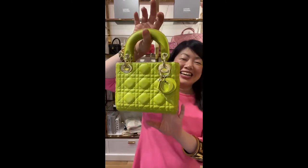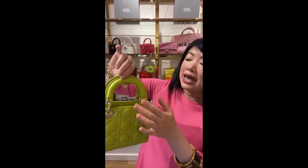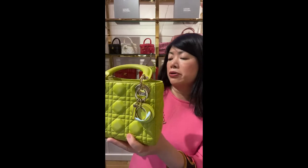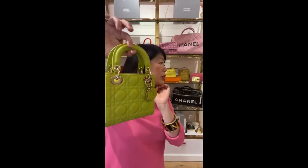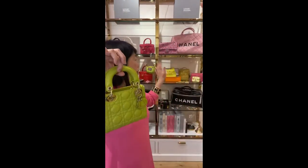So, this is the Lime Lady Dior. Is it micro? This is the small one. So, beautiful colour. Oh, somebody wants to see the Evelyn too. The yellow one. Oh, that's nice. Maybe I'll do this one and the Evelyn, and I need to show my Birkin.